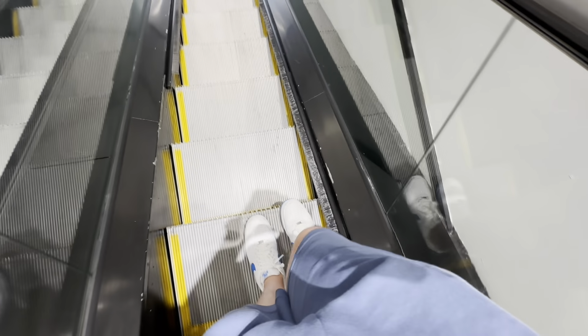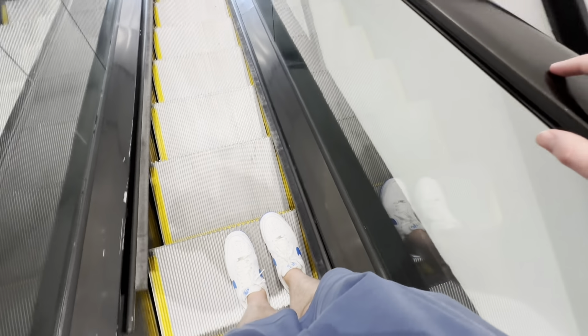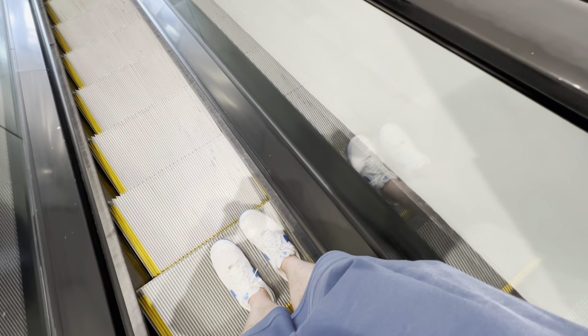There's a notion that Zara in the UK had Otis Next Step escalators, but I've noticed Otis Next Step after watching on the single file escalators, single file.